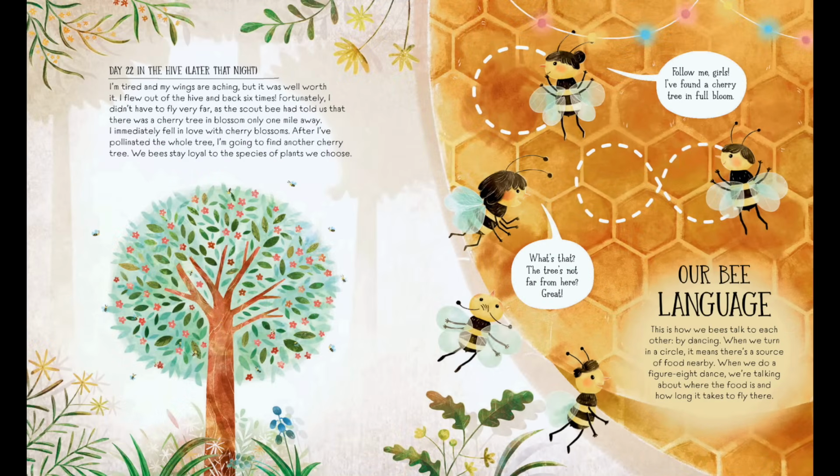Day 22 in the hive. Later that night. I'm tired and my wings are aching, but it was well worth it. I flew out of the hive and back 6 times. Fortunately, I didn't have to fly very far, as the scout bee had told us that there was a cherry tree in blossom only 1 mile away. I immediately fell in love with cherry blossoms. After I've pollinated the whole tree, I'm going to find another cherry tree. We bees stay loyal to the species of plants we choose.